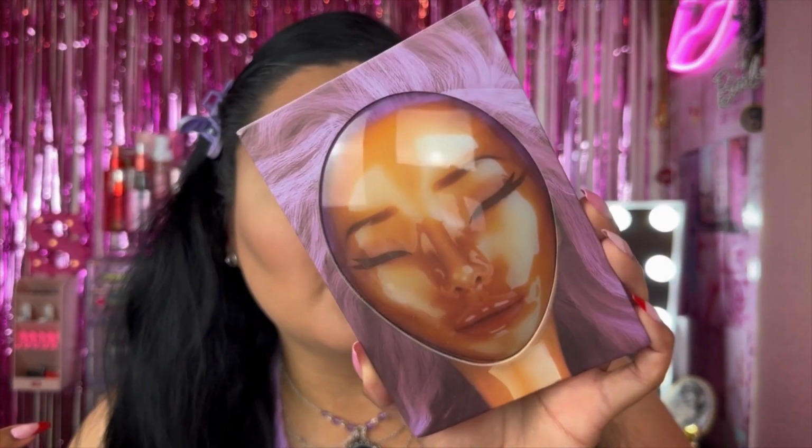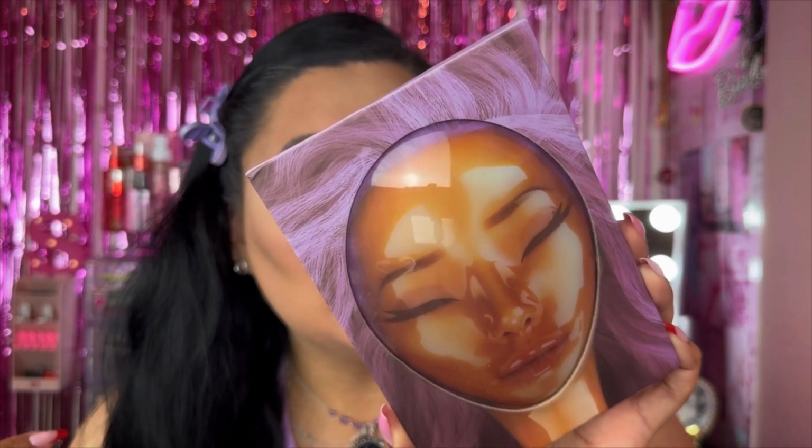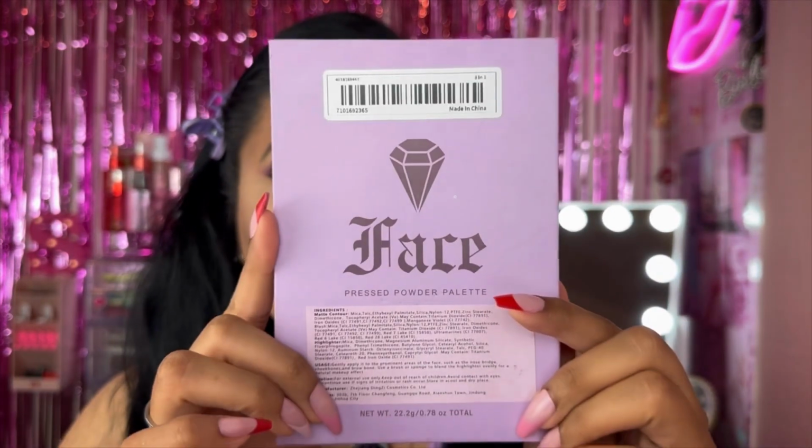So I do have all my face products all in one, and this is a face palette from Temu Girl. This is a little bit of a sneak peek because this is actually something that arrived yesterday. I haven't filmed the haul for my Temu vibes. I haven't ranked them. I haven't tried it on the face. So this is the first impressions moment with this product. So I saw this, girl, and I was like, oh my god, they literally duped Nikita's face palette. So this is from Face, and it's a pressed powder palette.